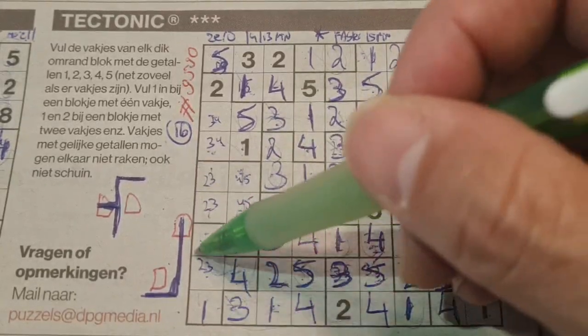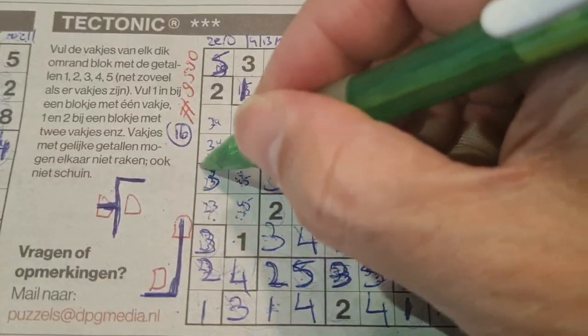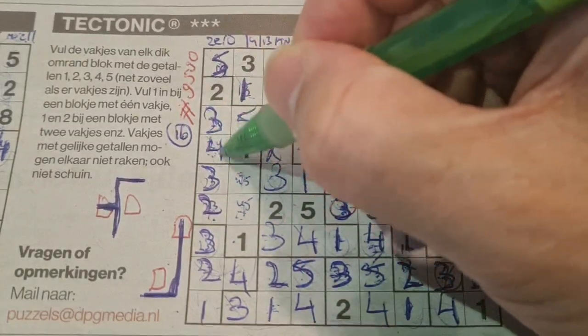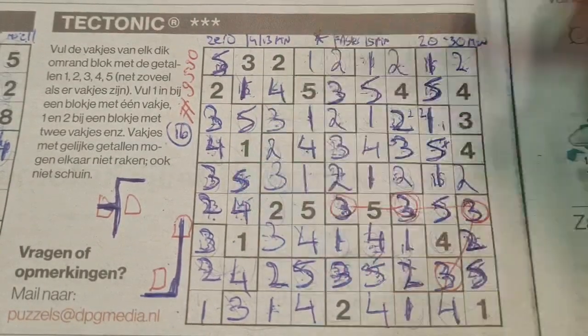2 and 3, we have a 3 now, no 3 there. 3 should be here, and the 2 goes there. 2 and 3, we have 3 now, no 3 there. 3 should be here, and the 2 goes there. 3 and 4, we have 3 now, no 3 there. 3 should be here, and the 4 goes there. And the final 2 numbers 4 and 5, we have 4 now, no 4 there. 4 should be here, and the 5 goes there.